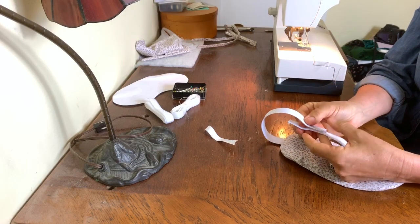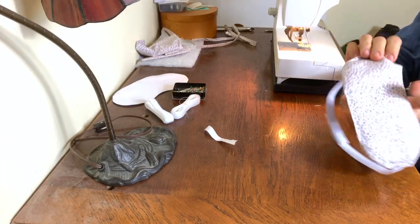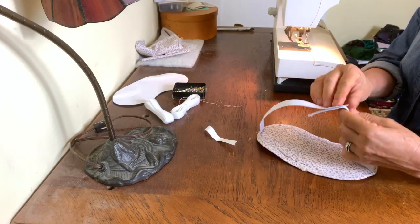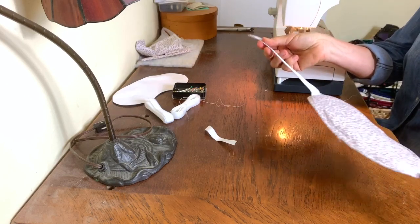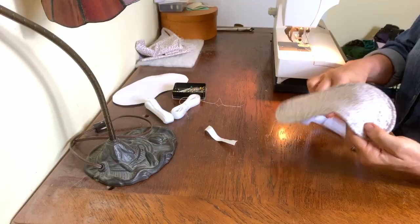And this is your sleep mask. You could leave it like this. I will put a hem around it. And here's your finished sleep mask with a Velcro in back, the elastic to keep it snug around your head, and this is it.